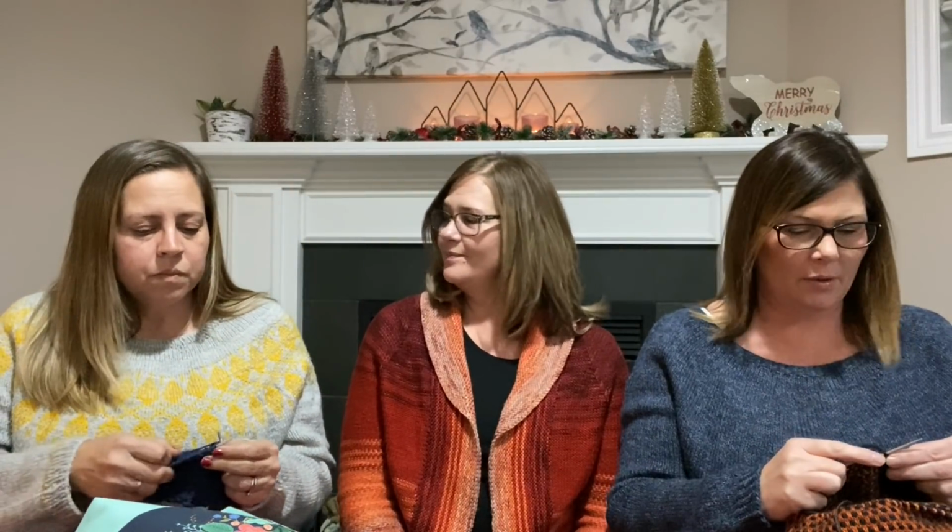It's pretty roomy, but that's okay. I don't mind it being roomy. No, not everything has to be fitted. It looks great. Thanks. It's a good sweater pattern. It's comfortable. The fit is really nice.